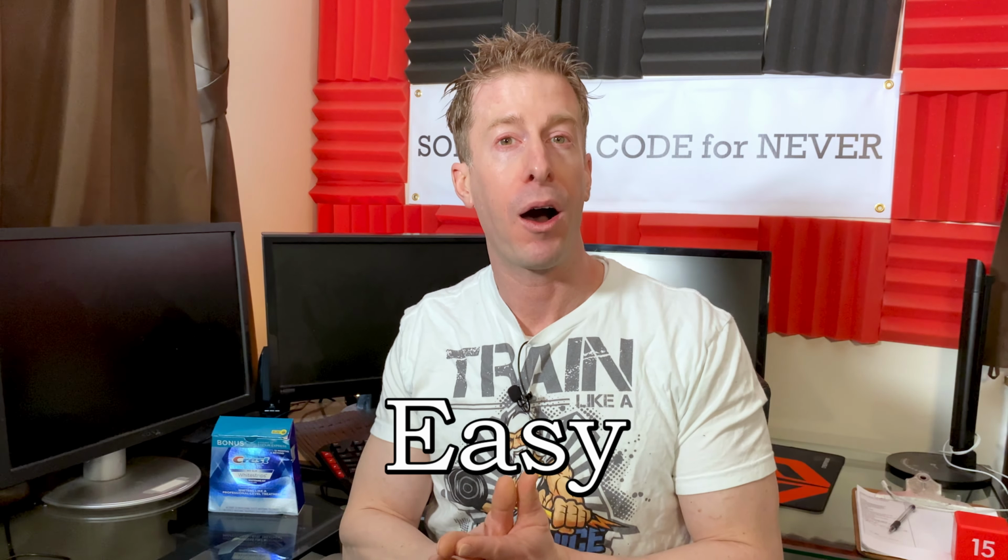So just personal thoughts of using the Crest White Strips. Number one, they were really easy to use. Obviously you want to apply them in front of the mirror to get them best aligned, but putting them on was quick, was easy, didn't take much hassle, and the 30 minute timetable to wait wasn't that long.